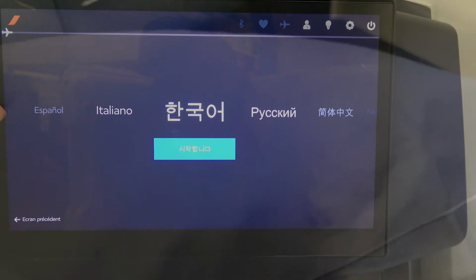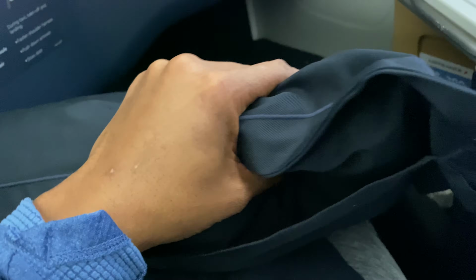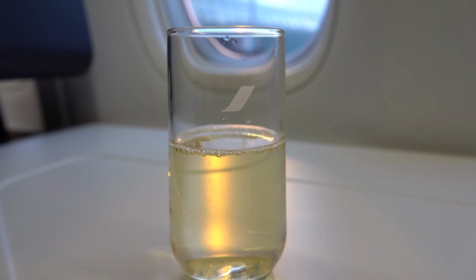Here's a little closer look at the bedding, the pillow, which was good, and the blanket that's offered there. And again, you do have the hanger there. If you have a coat, the flight attendant will come by and hang the coat for you. Pre-departure beverages were offered: champagne, orange juice, or water. Also, a hot towel was offered before takeoff as well. So I'm going to leave you with the takeoff, and I'll be back to talk about the rest of the flight.